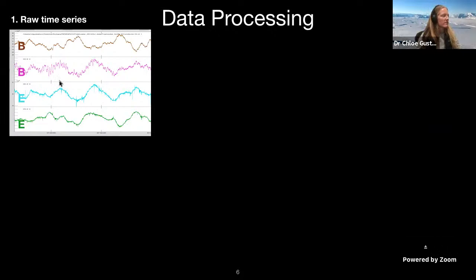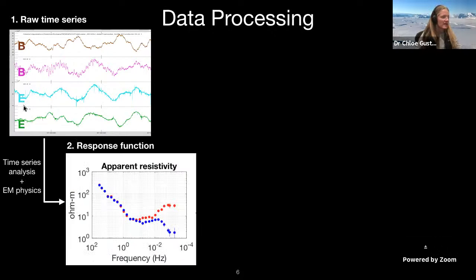So first we have our raw time series of magnetic and electric fields, and then we do some time series analysis and convert these to what we call response functions, and we do that for each station that we collect, and these sort of start to give us an understanding of how resistivity is varying throughout the Earth.